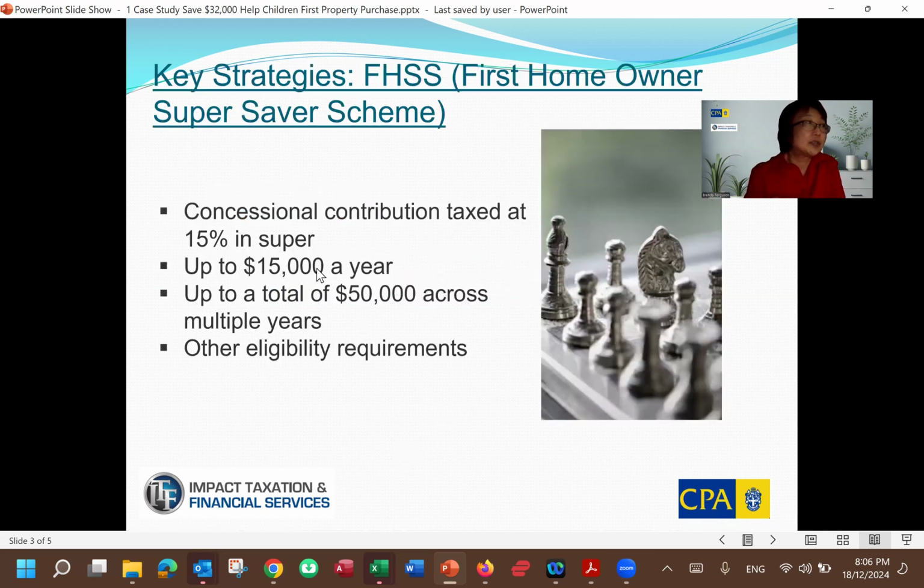All right, so the key strategy we want to introduce here is the First Home Super Saver Scheme, called FHSS in the short form. Basically, anyone who has never purchased property in Australia can, for their first property purchase, contribute to their super fund as concessional super contributions, up to $15,000 a year. The total amount they can contribute across multiple years can be up to $50,000. Of course, there are other eligibility requirements.